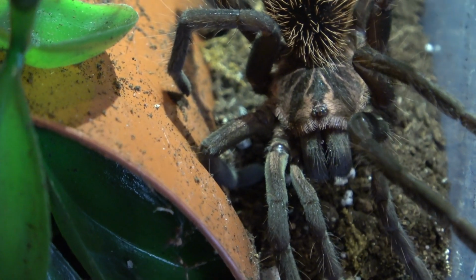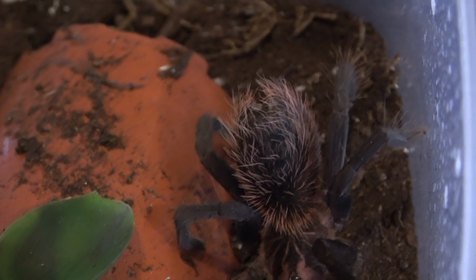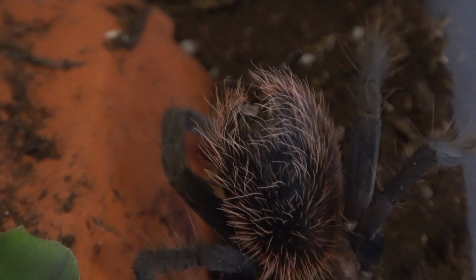Another fun fact is sometimes if you see a tarantula walking around with its butt raised, some people think, what is it doing? It's actually trying to make itself look bigger to prey.